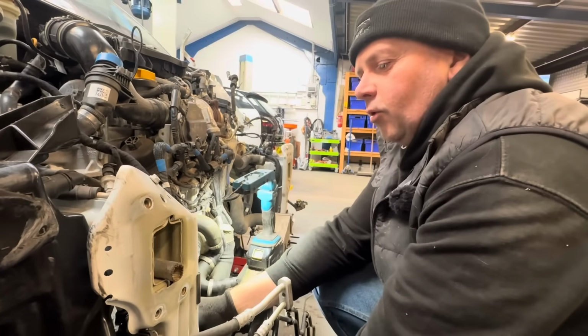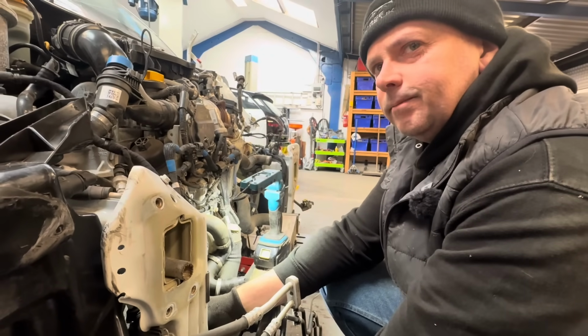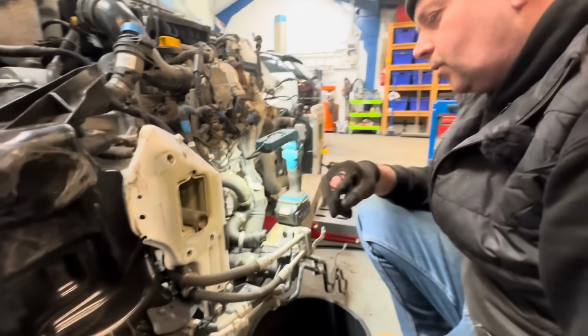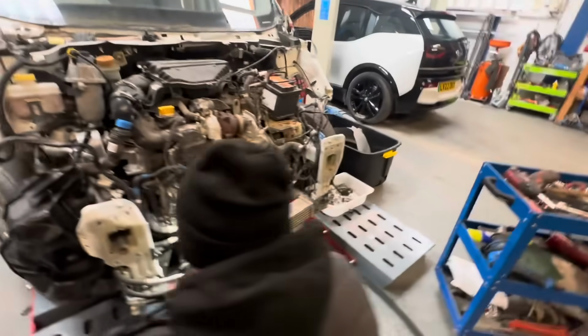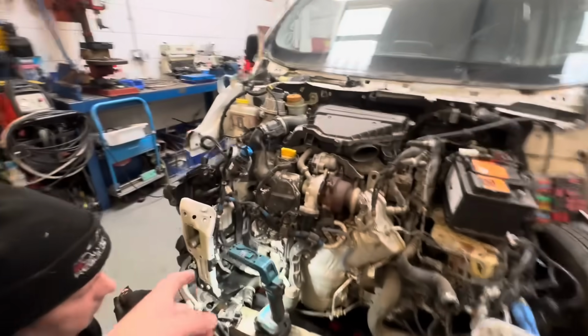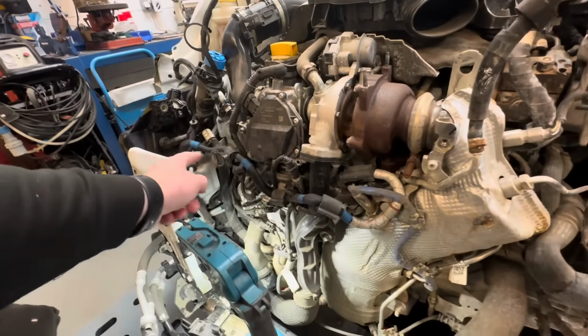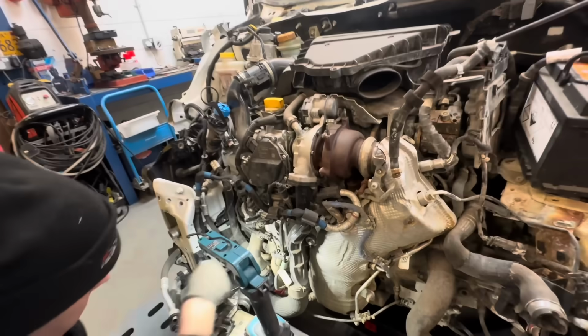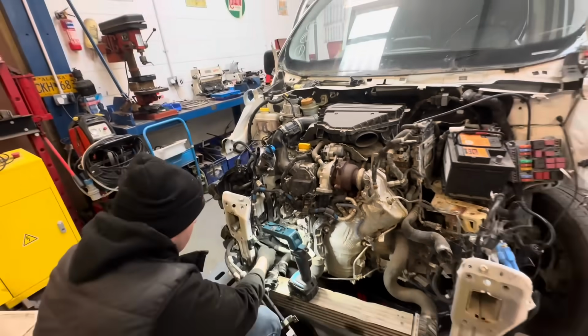Yeah, but try and get that on there while you go and get some AdBlue. Yeah, I'll whip that, mate. And then it might have a chance. Yeah, it's got an intercooler on it, hasn't it? I've followed that pipe up, and it looks like that is actually the AdBlue injector. Right, so definitely a problem. I'll go and get you a can of expensive AdBlue.